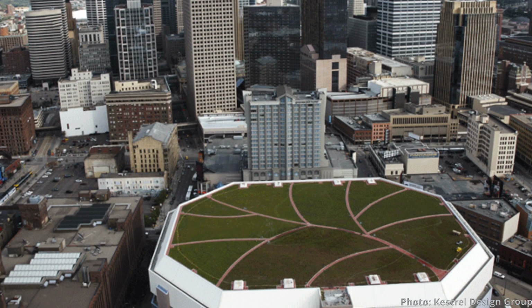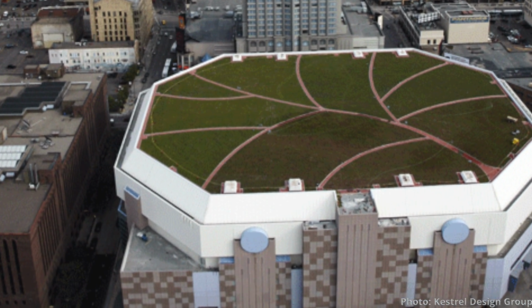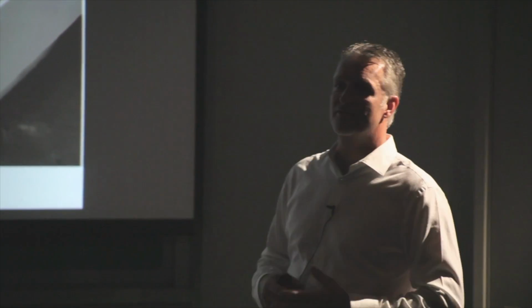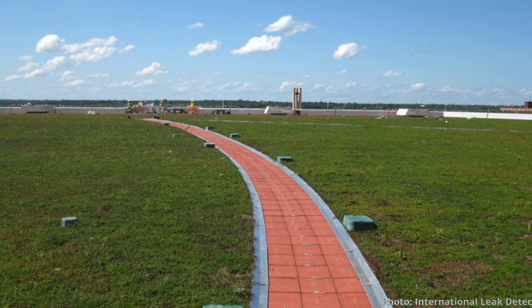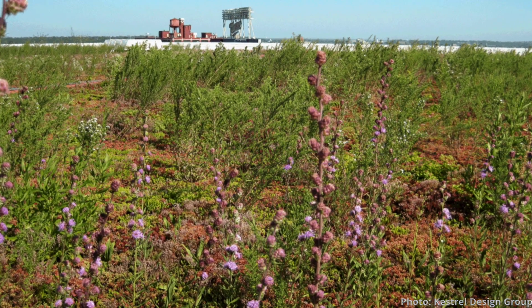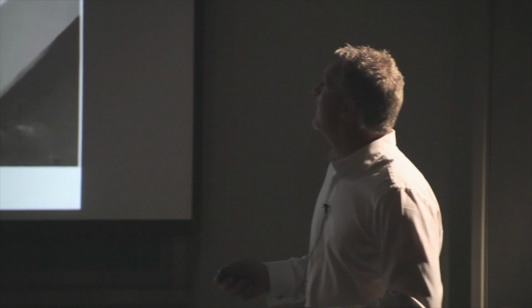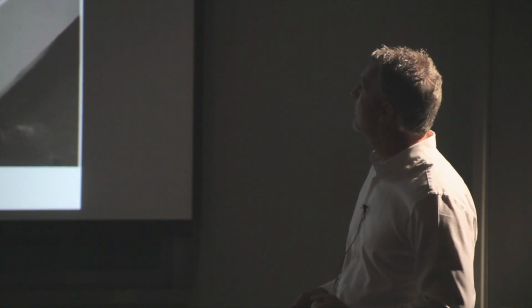In the US, this is the Target Center, big sports arena in Minneapolis. The architects wanted to make a statement with this big leaf design. There was a lot of political action behind this roof. So they wanted to indicate the green intent or the environmental responsibility of the city of Minneapolis. And this is what we got. Now, it's also one of the biggest green roofs in North America.